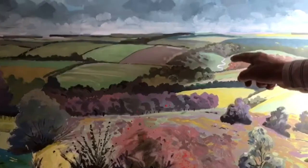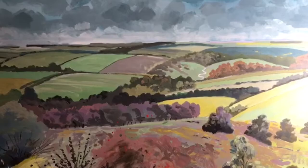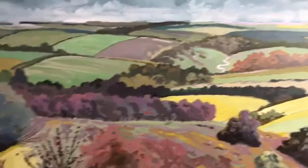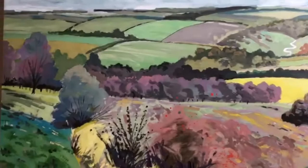Well, I thought I'll paint that white just to make it. So, what do you think? I think it's absolutely exquisite. I think it is amazing. Really, really beautiful. I love it. I love every bit of it, darling.